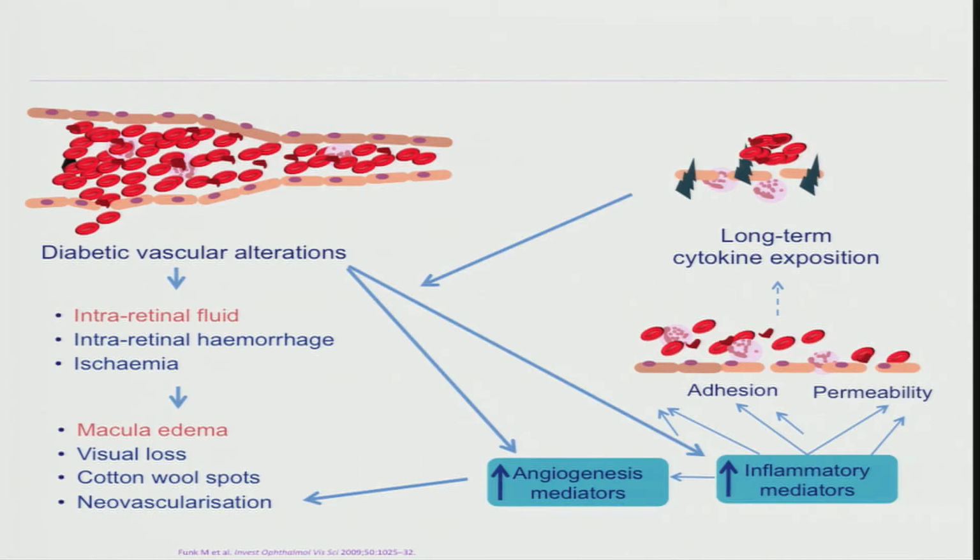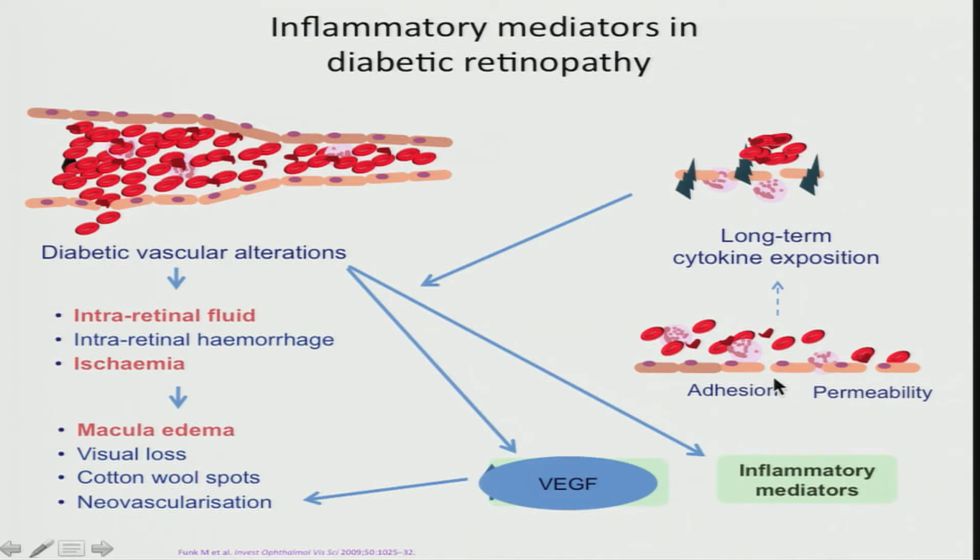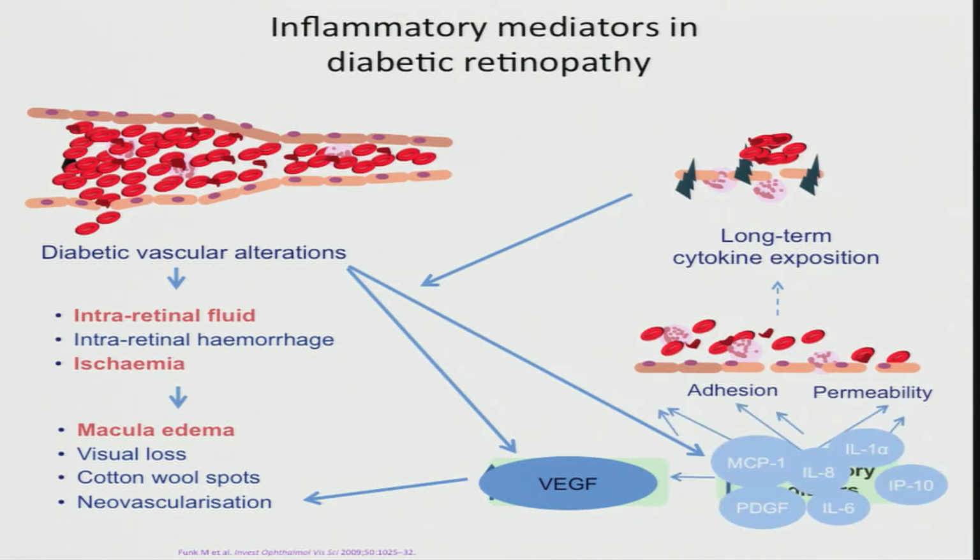So, coming back to the same, once the permeability is broken and there is the cytokine exposition, it is a kind of vicious cycle. Even if you are taking care of VEGF with anti-VEGF, you still have a lot of inflammatory mediators which are further increasing the capillary permeability and contributing towards the development of more macular edema.